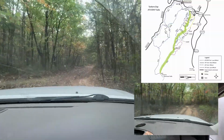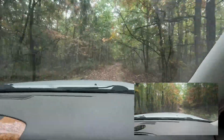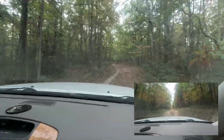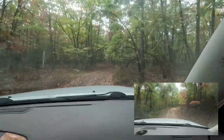The Tasker's Gap portion of this trail system is really just an out and back trail for off-highway vehicles that is just over 4.5 miles long. There's a lot of ATV specific trails in this area, and we tried to get down some of them, even though we weren't necessarily sure if we were supposed to do that.